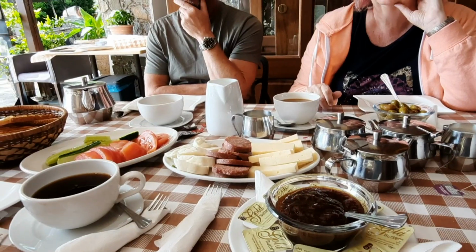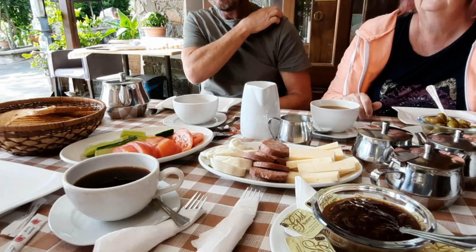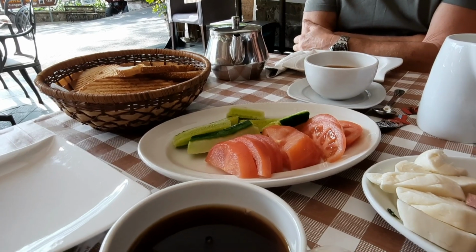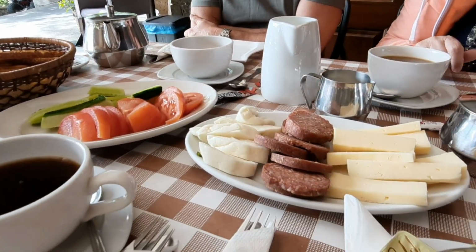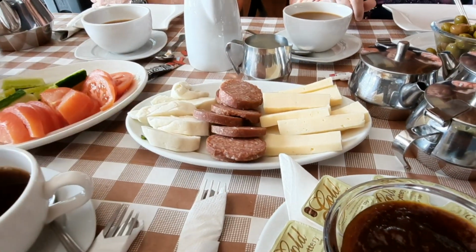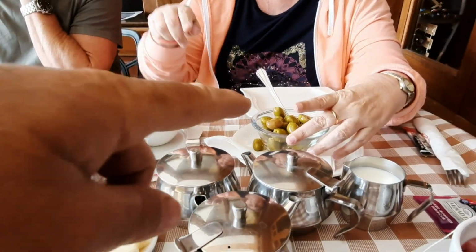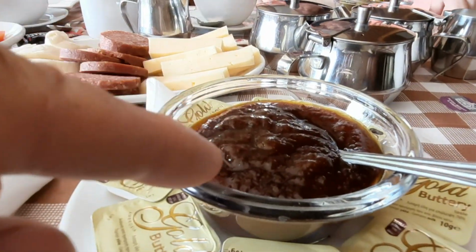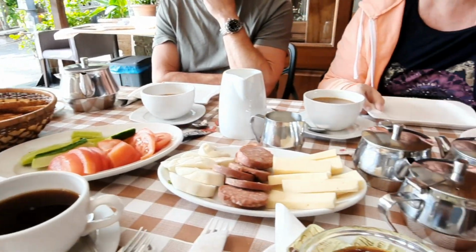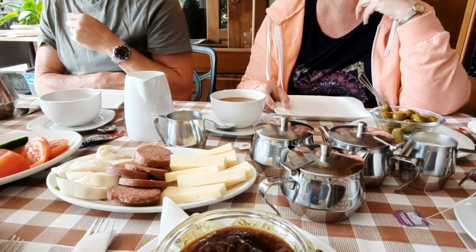So we're sitting in the restaurant for breakfast, and he's brought up toast, some halloumi, and what we got there? Salami, cheese, we've got cucumber and tomatoes and the olives, and of course homemade jam. So traditional Cypriot breakfast. But we have got eggs and omelette coming too.